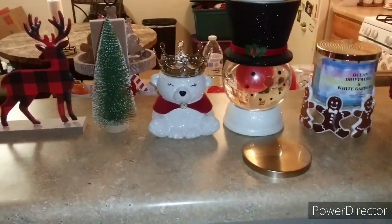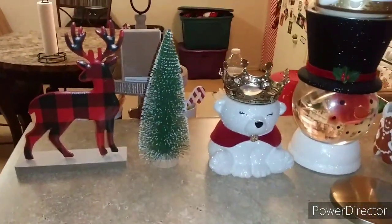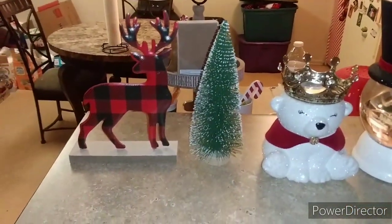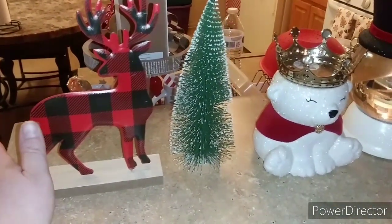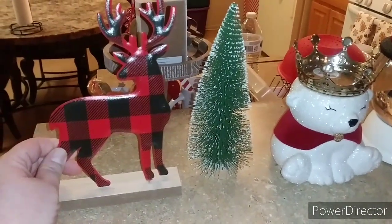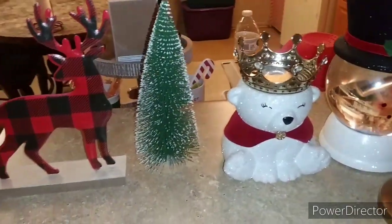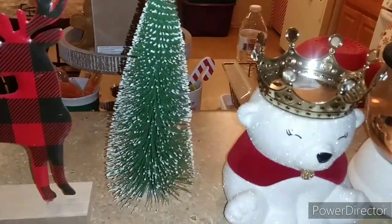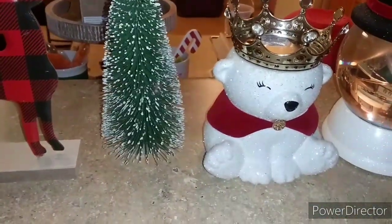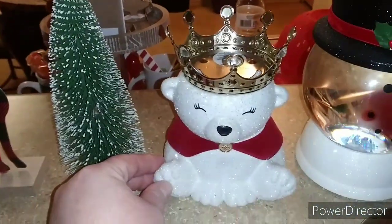Let's go. Okay, guys, I'm going to start off with my bar. So this is what I have on my bar so far. I got this deer from Dollar Tree this year. Stinking cute. It looks very high-end. I actually got two of them. The other one is on the other end. I will show you guys in a second. And then I got this bottle brush tree from Dollar Tree as well. I actually got it last year. And then I'm finally able to bring this beauty back out.